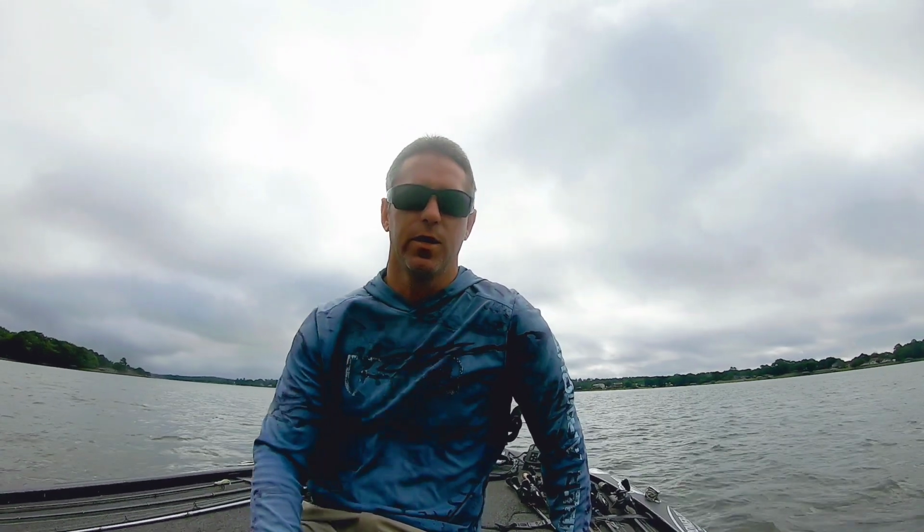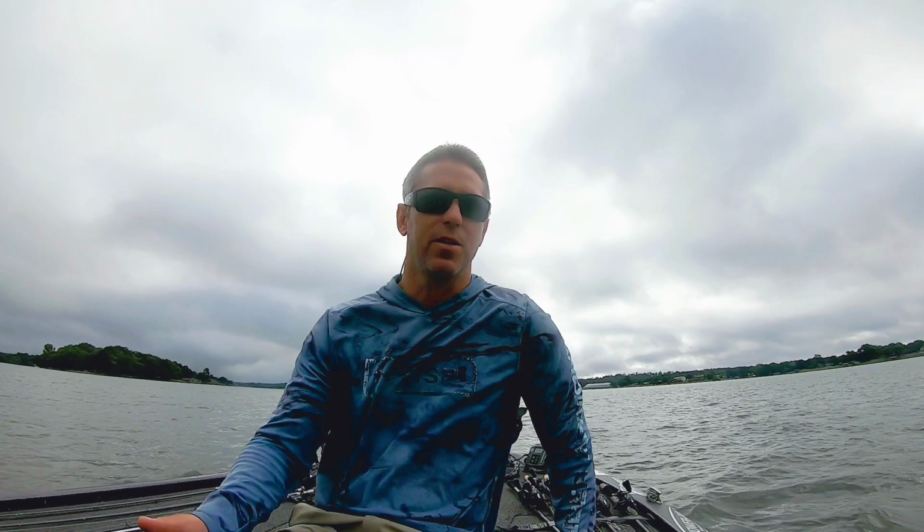I just ran over this little hump and marked some fish on it. So we're gonna fish it real quick with a deep diving crankbait to start off with. Depending on what happens, I may fish it for a little while. It's actually not what I planned on doing, but while I was idling around, I just marked some fish. I figured we'd stop on it real quick.